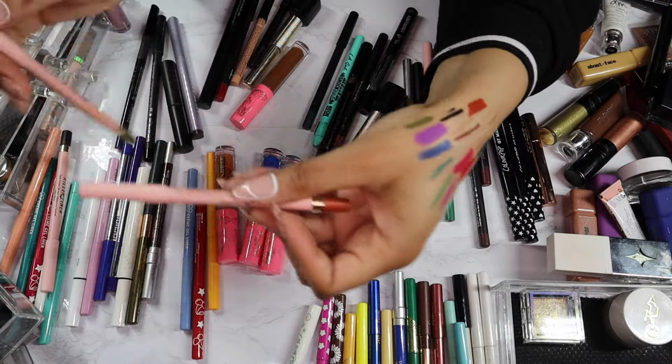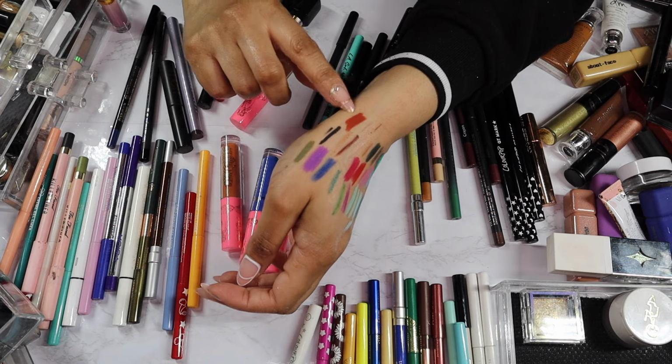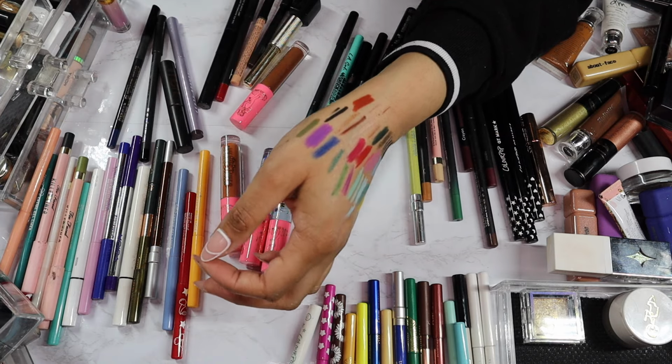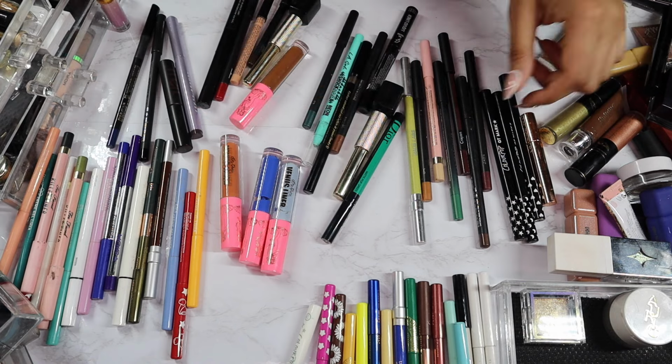If you ever come across these and can find them on sale, I highly recommend them. They're just so pigmented and nice. And if you use them on the waterline, they will last. They're so nice. All right, next up, let's do my MAC.